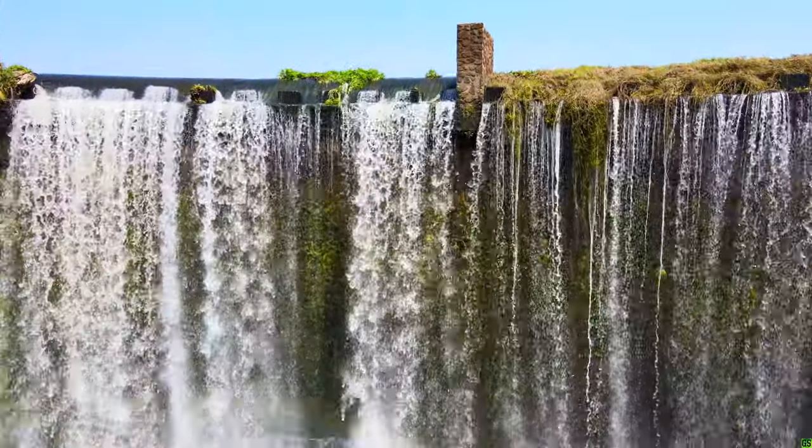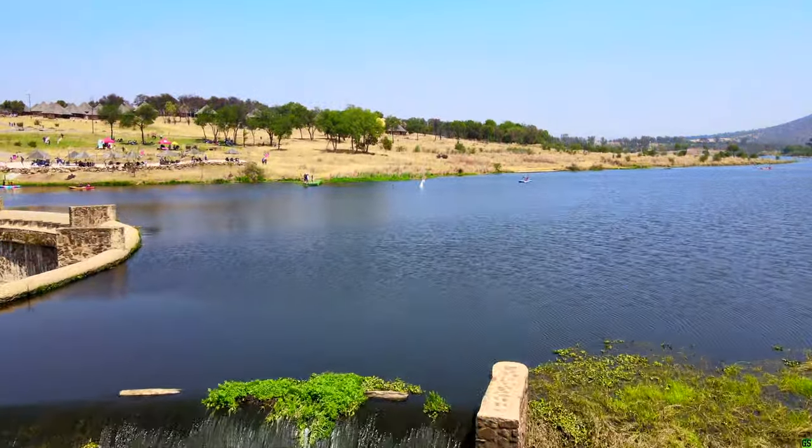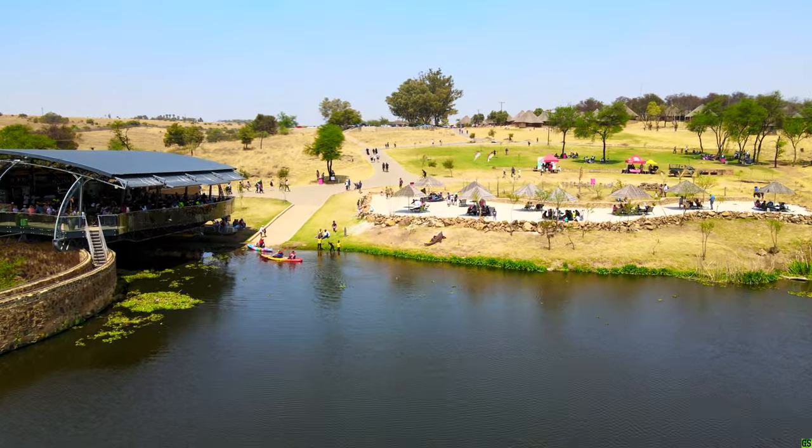After visiting the waterfall, we wanted to go kayaking and realized it was fully booked, so we tried taking a boat ride instead, but again, fully booked. So we did the next best thing and bought ice cream.